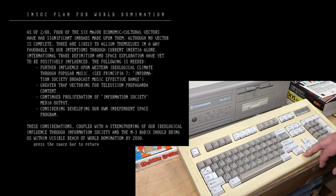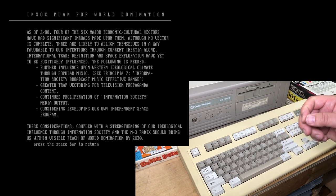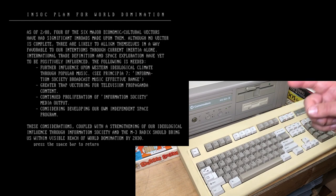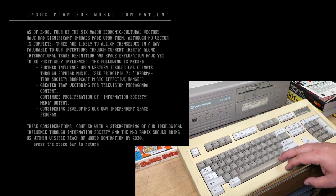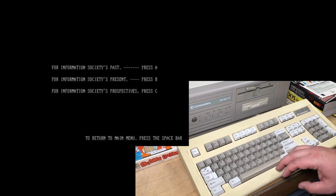Well, hey, that's only 8 years away now. I think this was written in 1988. I keep forgetting when we're back in DOS to point that out. Okay, so that's the Information Society plan for world domination. We found it. We cracked it. By 2030, I welcome their world domination.